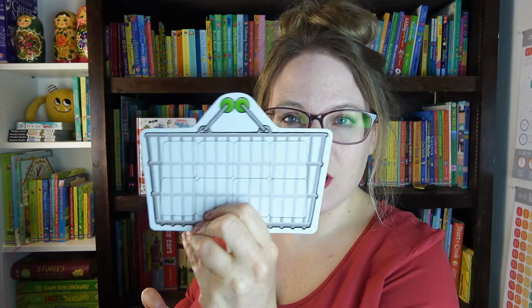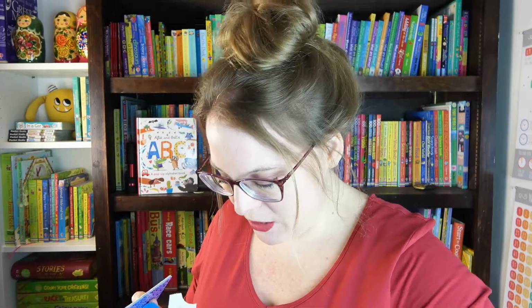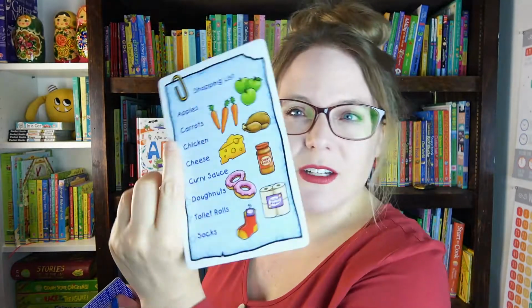And inside, it has a little shopping cart or basket that you could choose. And then it has different shopping lists that you could choose as well. And then it comes with these little pieces here. So it works like a memory game where you put all the pieces face down on the table, and then you flip one over and you see if it's on your shopping list or not, and if it is, you get to put it into your cart. So I thought this would be perfect for apples because there are apples in the game.